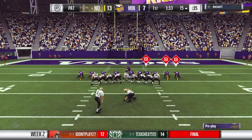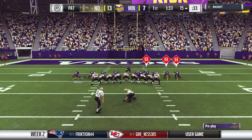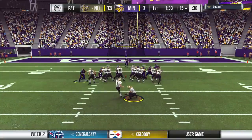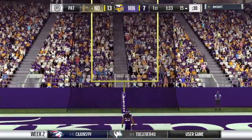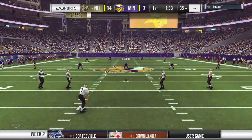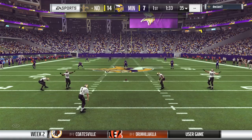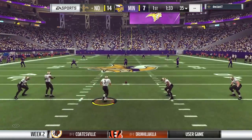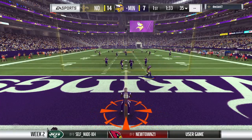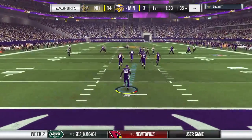His 2nd touchdown on the season. And the Saints have taken the lead. And he's got it. It's now a 14-7 ball game. The ball upright on the tee, and the Saints kick team booms it away. This will be taken to the back of the end zone.